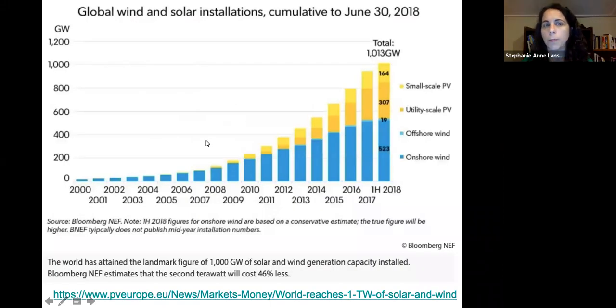So both wind and solar have greatly increased over the past 20 years. We can see here in the blue, onshore wind started increasing in the early 2000s. And it wasn't until 2010 when we started to see a larger increase in small scale PV, and more recently, a larger increase in utility scale PV.